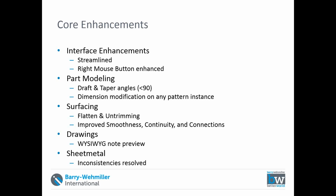Okay. When it comes to surfacing, most of what's around surfacing is really behind the scenes improving the quality of the surfacing that we make. The smoothness, the continuity, the connections. So making the tangent or curvature continuous connections to other surfaces. All that has been improved upon. But again, it's behind the scenes. It doesn't really affect what you do as a user.